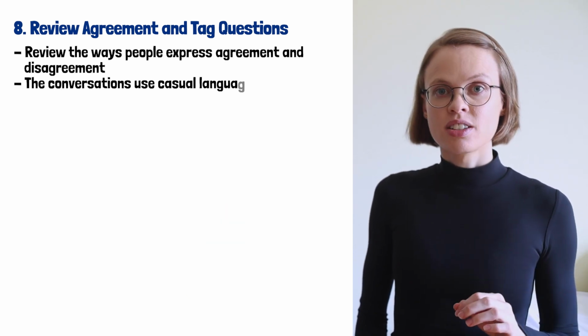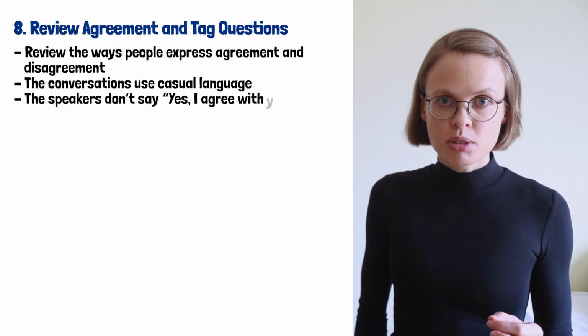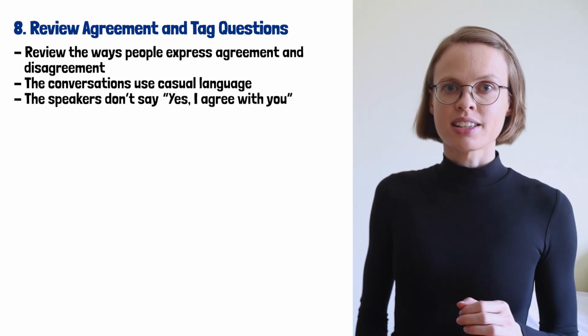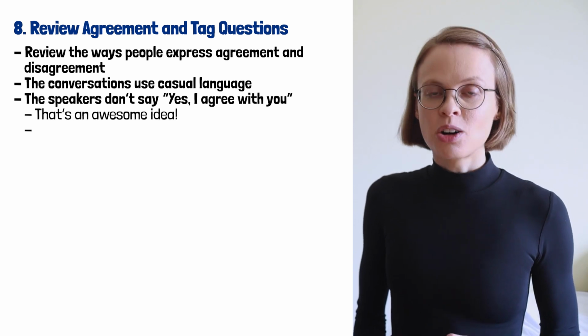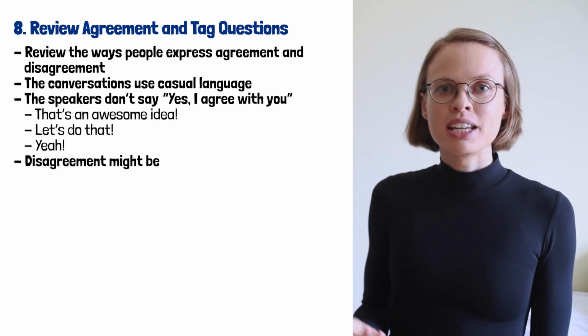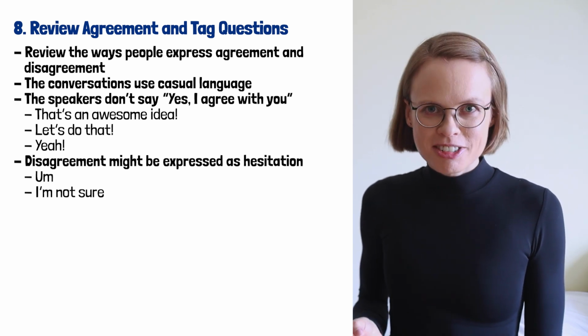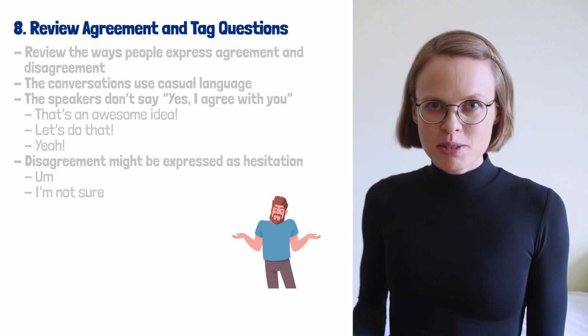The conversations use casual language, and the speakers don't say, "Yes, I agree with you." Instead, they might say, "That's an awesome idea," or "Let's do that," or even "Yeah." Disagreement might be expressed as hesitation, such as "Hmm" or "I'm not sure." Tag questions can also be confusing.